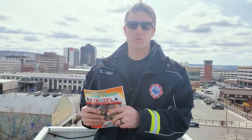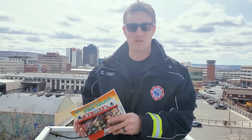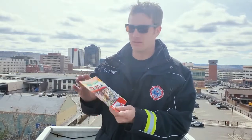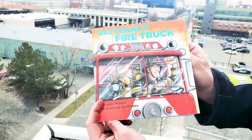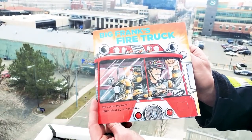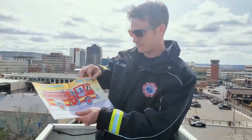Hey, we took the ladder up. We're downtown. We got the beautiful backdrop here, and we're gonna read Big Frank's Fire Truck to you. This is a book my son likes. He's 5, and it's one of his favorite books for me to read to him, so I hope you guys enjoy it too. Big Frank's Fire Truck by Leslie McGuire, illustrated by Joe Mathieu.